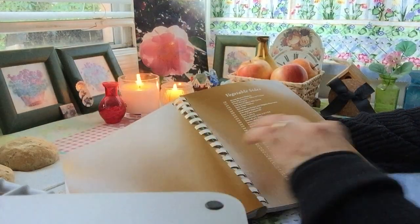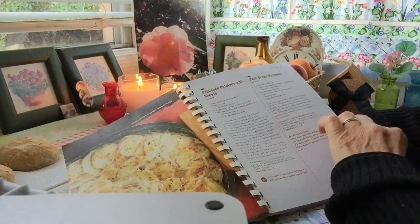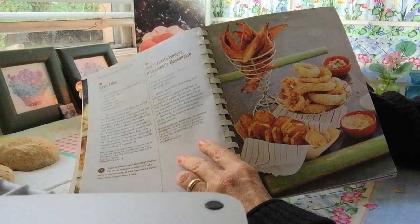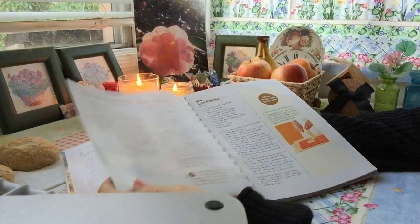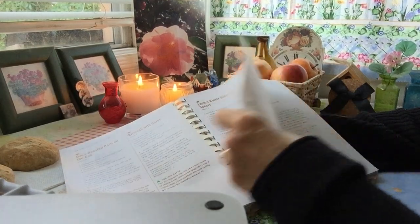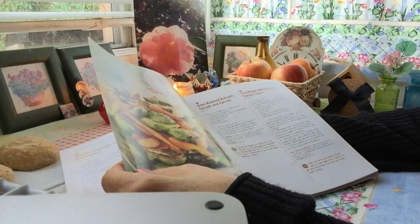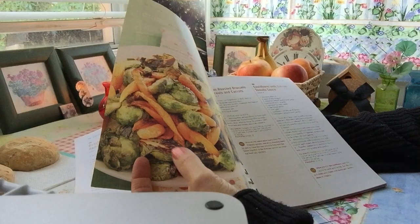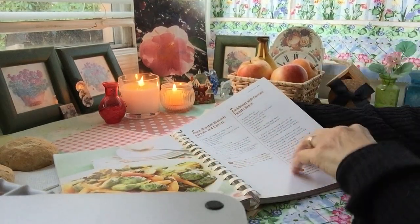Vegetable side dishes. Brussels sprouts. Try the oven roasted sometime because it's a big difference. You still might not like them, but they're better. Definitely better that way.